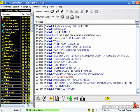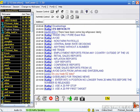The third guideline that I use is that usually I will use a 20 pip first target. Now, if you ever followed any of my work, I love to use what I call a T1 and a T2, target 1 and a target 2. Now, target 1 is basically what I consider a close, easily achievable level. And then target 2 is kind of where I trail my stop.